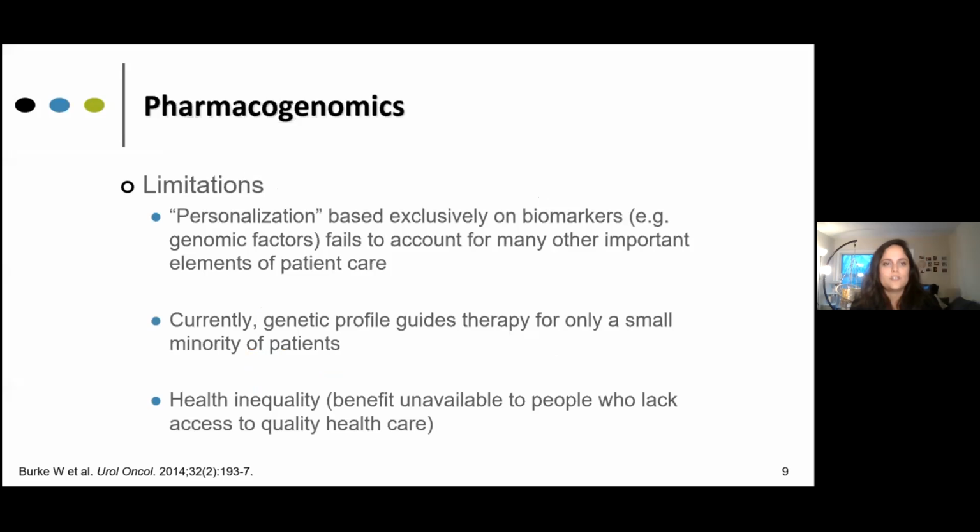However, some limitations should be mentioned. Personalization based exclusively on biomarkers such as genomic factors fails to account for many other important elements of patient care. And currently, genetic profile guides therapy for only a small minority of patients, in the sense that for some diseases, like lupus, it can't offer guidance. And even in the example I just gave, the variant responsible is present in only 8% or less of the population. Also, this is an expensive intervention, so it contributes to health inequality, since it's a benefit unavailable to people who lack access to quality healthcare.